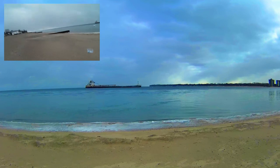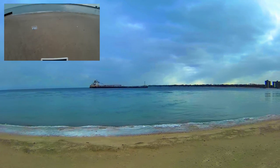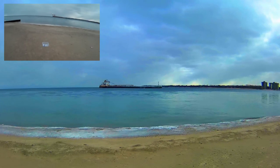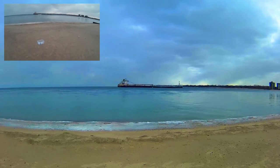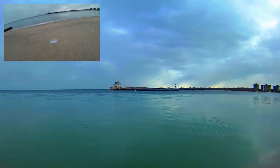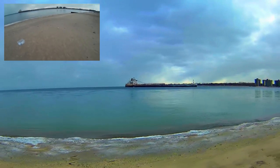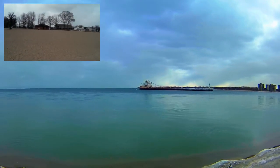We got a helicopter up there, so I want to stay clear of flying up there until it passes. But the UPair is definitely doing an amazing job of holding at this low altitude in GPS mode. I just want to keep track of that helicopter. Seems to be going inland.